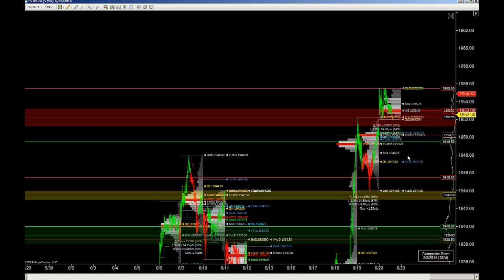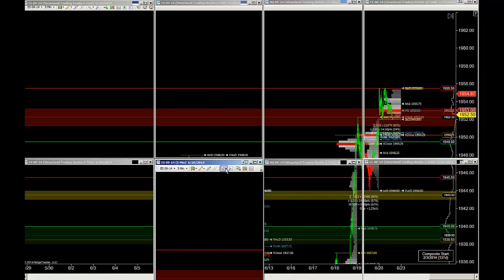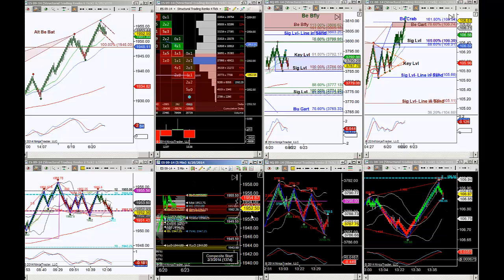So ES is holding its breath. Don't diddle in the middle. Wait for a break. A break and hold would be better.